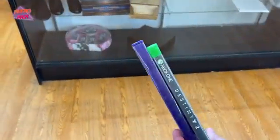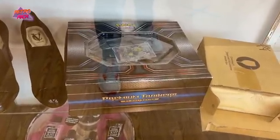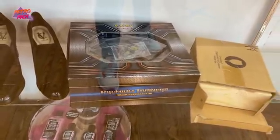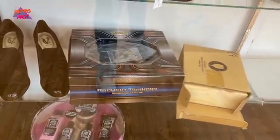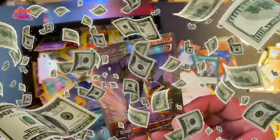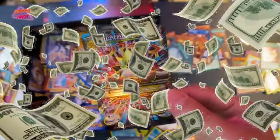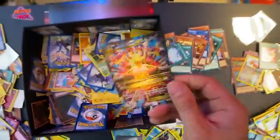About to buy these 2 games, and then here's a big box of Pokemon cards for $6.96. I think we're gonna buy them just to see what's in it. I don't even care. I just want to do it. Ooh, look at that. Dude, that is sick. We found another Alakazam. That thing is beautiful, man.